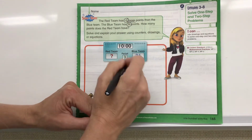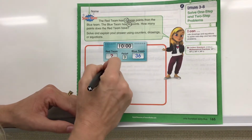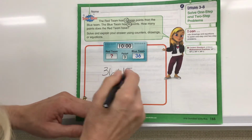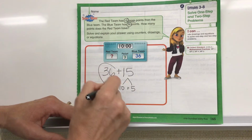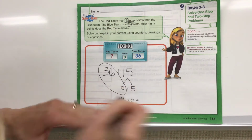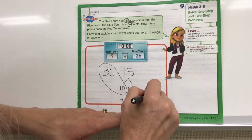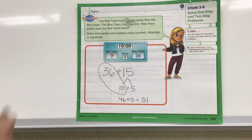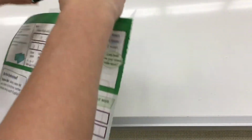So here's our blue team. They have 36. The red team has 15 more than the blue team. So if the blue team has 36 and they have 15 more, that means we're adding, so 36 plus 15. I can break 15 into 10 plus 5 to make it a little bit easier to add. I'm going to circle these two. 36 plus 10 is 46, plus 5 equals, I can count it, 46, 47, 48, 49, 50, 51. I can draw some lines and I could also draw some pictures, but that's just the strategy that I'm choosing to use. So 46 plus 5 equals 51. All right, let's take a look at some of the other problems on the back.